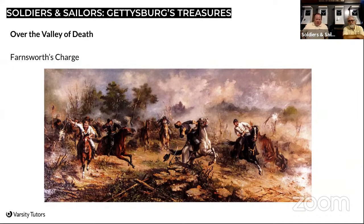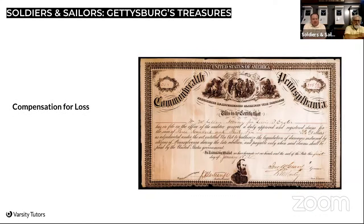And we're going to move on to, I think, a document that we have called Compensation for Loss. And this is a very unique piece that I think is not often thought about when it comes to these battles. As we said in the beginning of the class, this just happened in Gettysburg. They just kind of bumped into each other and it wasn't planned. So the people of Gettysburg were completely caught off guard and were not ready for this.